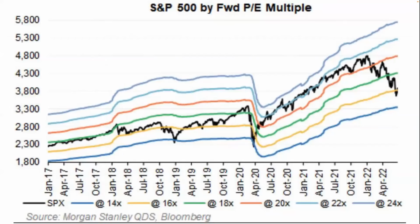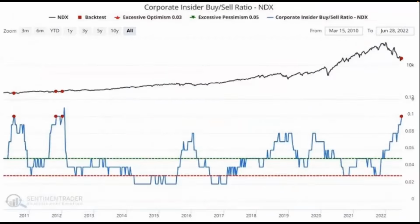This is looking at the PE multiple that we fell to, which was 14. We've now jumped up to 18. So these companies need some good profits to maintain these levels. We'll see how this plays out in the next 2 quarters. Corporate insiders are massively buying the NASDAQ, as indicated in this.